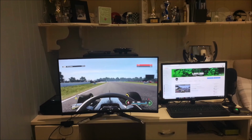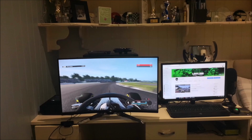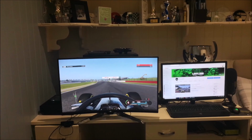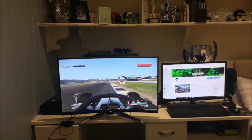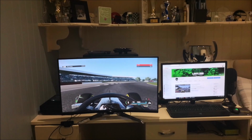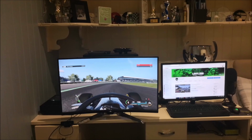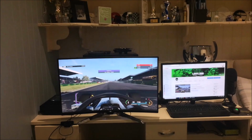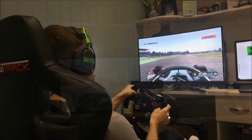The image quality is just beyond exceptional. It's super, super clear, sharp, crisp, and noticeably, as you've seen by my videos recently, I've had this monitor for about a month and a half now, and as soon as I put it in, I just felt at one with the game much more, so much more connected, so much more consistent. Just being able to see every little detail makes a big difference.